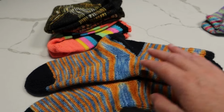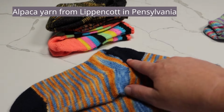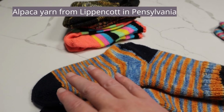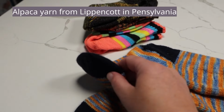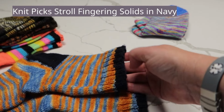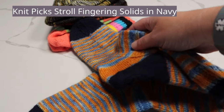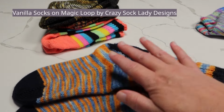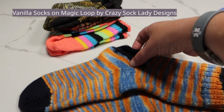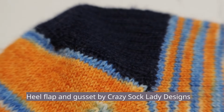And this is actually an alpaca yarn, and I did the heels. Sorry, that was the coffee pot if you heard that gurgling. I did the toe, the heel, and a little bit on the cuff in a superwash merino. I think it's a Knit Picks Stroll, but this is alpaca, the majority of it. And this particular heel is a heel flap and gusset.